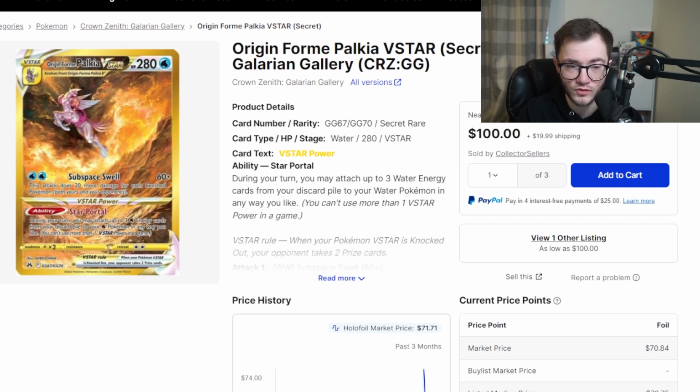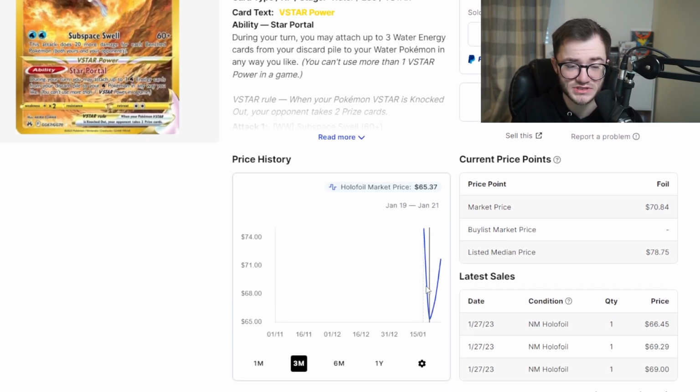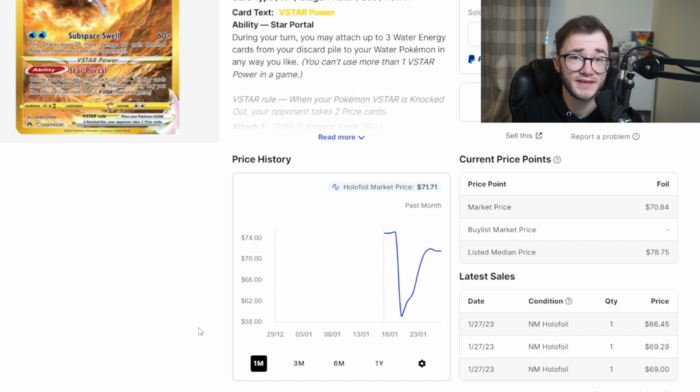Right, on to the gold cards. Now we come to the big heavy hitters. There's a whole cycle of these, four of them: Palkia, Dialga, Arceus, and Giratina. So we have Palkia right now, and it has bounced. This is what I'm talking about, setting the set out strong. Big chase cards rebounding after release is a fantastic sign. This card did drop to around $60 and it's sitting around $71, $72 right now.